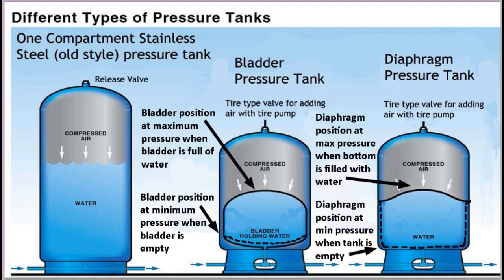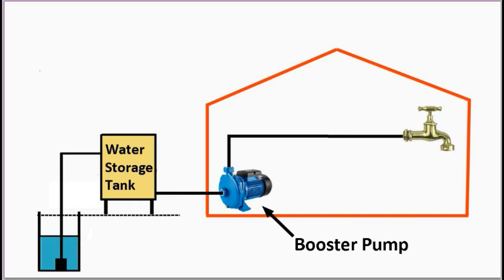Let's first look at a system without a pressure tank. So here we have a storage tank connected to a booster pump connected to your house. Now notice that every time you use the faucet, the booster pump is going to go on. Every time you flush the toilet, the booster pump is going to go on. So there's going to be many cycles of this booster pump going on and off. In addition, the booster pump is going to operate very inefficiently because you might be using water at this faucet at only 1 gallon per minute, and this booster pump is capable of 10 gallons per minute, so it will only be operating at 10% efficiency when you're only using 1 gallon per minute.